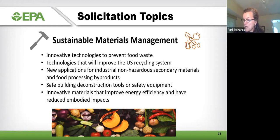So number 3 is new applications for secondary materials. And that's basically taking what would be a waste material and making something useful out of it, a new application. And that topic we have had before, and we've actually broadened it with the food processing byproducts. So if you could take food processing byproducts and make something useful out of it, we would welcome any ideas there.